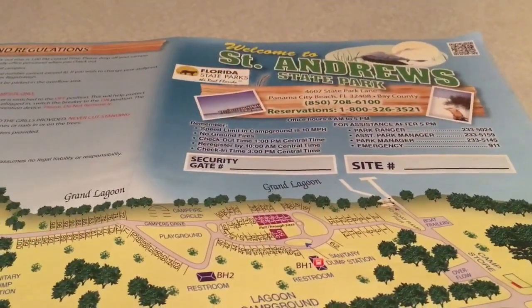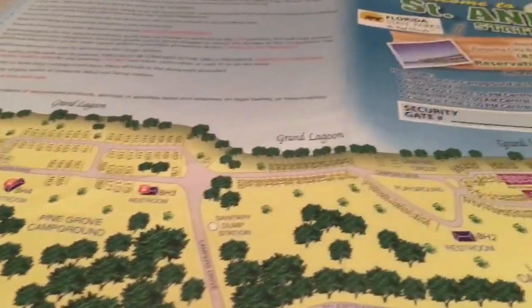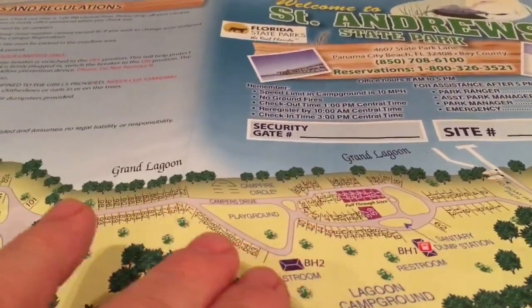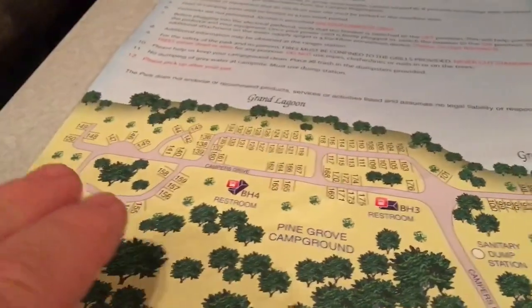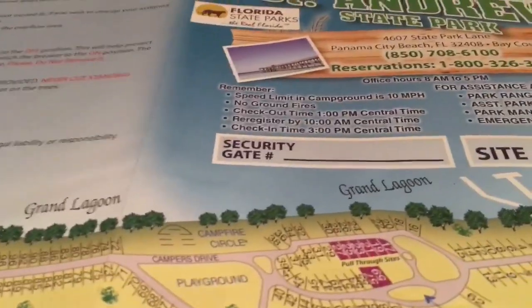This is the St. Andrews State Park campground map, and this was for our visit in January 2020. What I want to point out is, first of all, this spot here is the campground that is open. These spots here are for the campground caretakers. From this point all the way over here, unfortunately, is all still closed due to Hurricane Michael. Hopefully they'll have that open soon.